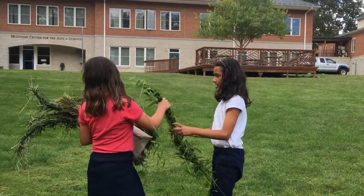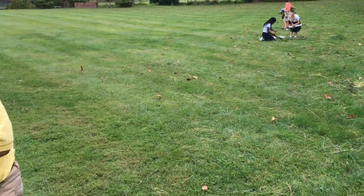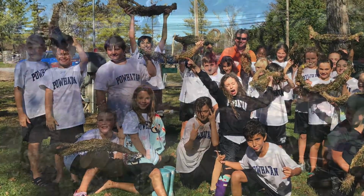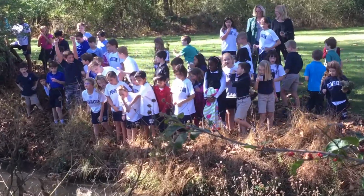Students pair up and build a boat, and then after about a week and a half, 2 weeks, we have the Royston Regatta, which is a boat race on Prospect Spring Run right behind Powhatan.